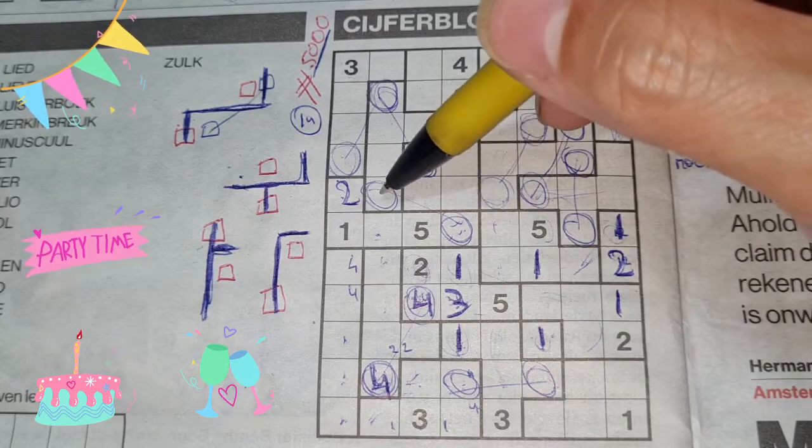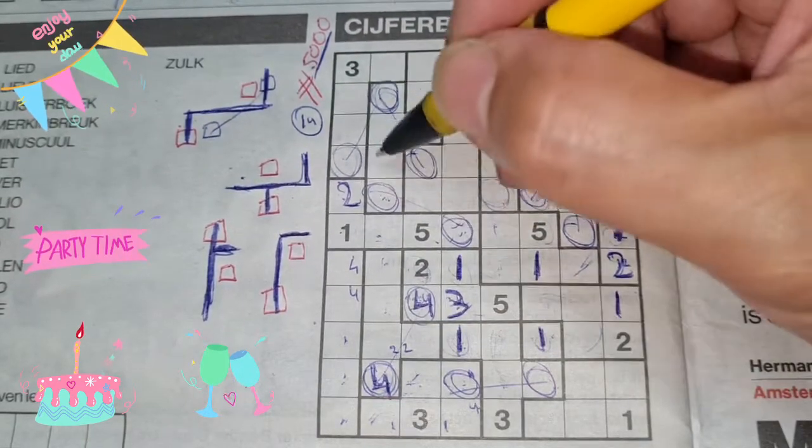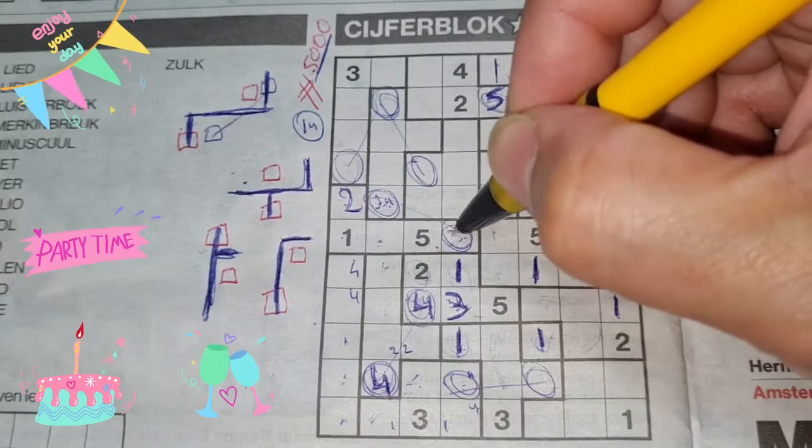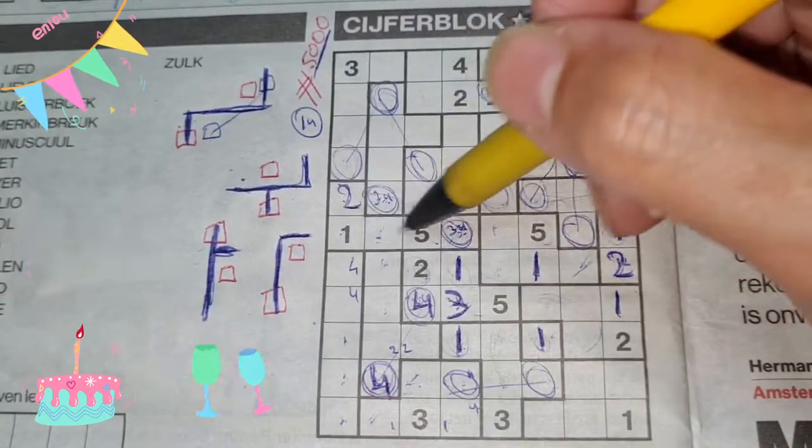Well, this box can be a 1, can be 2, can be 5, so this box should be 3 or a 4, 3 or a 4. Of course, 2 numbers left in this L shape, 3 or a 4.